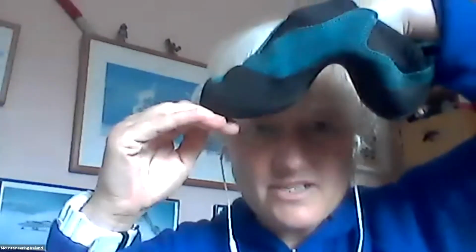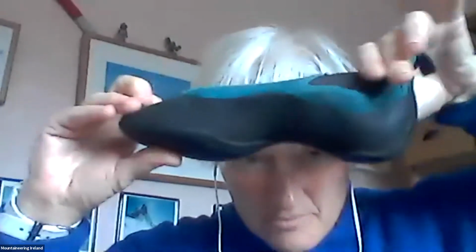And it's similar with the climbing shoe. You want them not to be floating around like a runner on your foot, but that they grip your foot. So when you put your foot on a hold, you can feel it through to your toe that you've actually got it on that hold. There's sensitivity in there. So these shoes are slip-on and they're an ankle, they're not a boot.